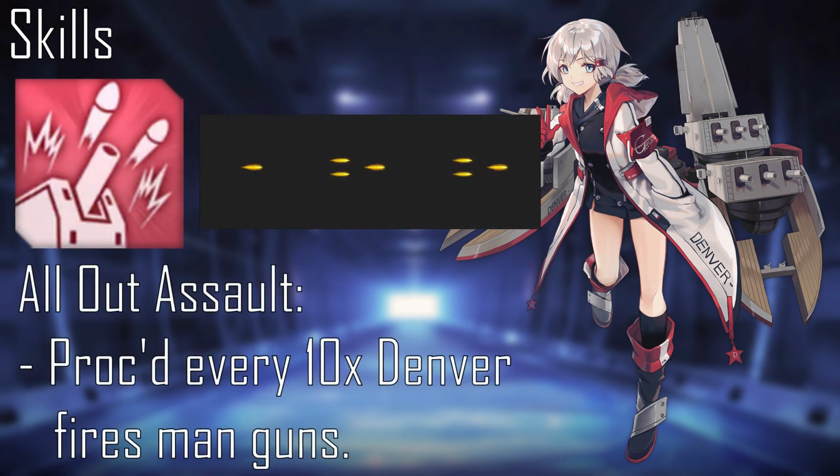Her AoA looks like this, being procced every 10 times Denver fires her main guns. The shells travel in a straight line, so you're able to focus on one enemy, or spread it out to multiple enemies depending on if you're moving or not.